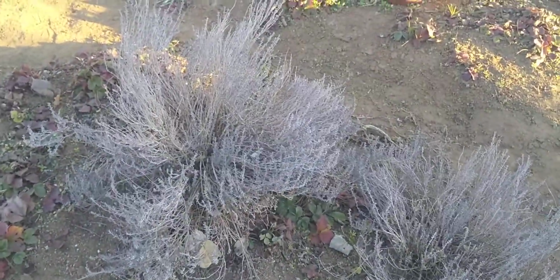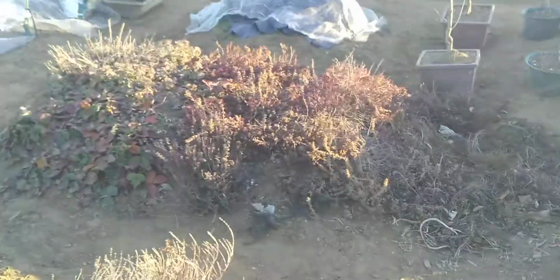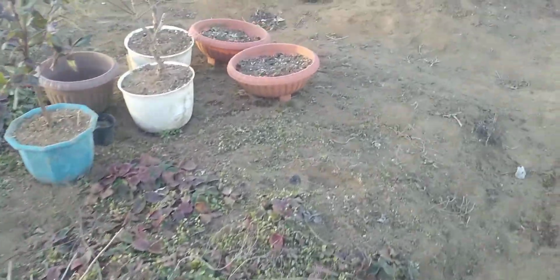And here's some common thyme. I also have creeping thyme. And some oregano that I cropped back the other day.